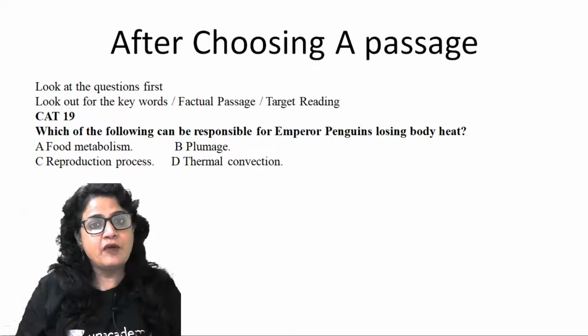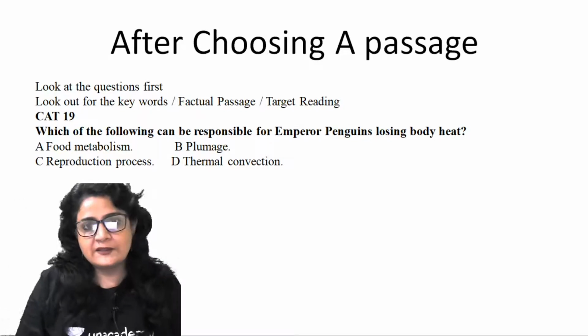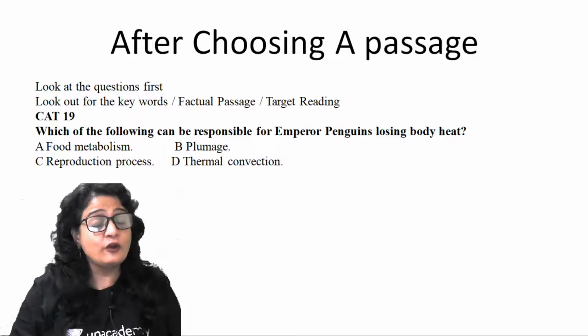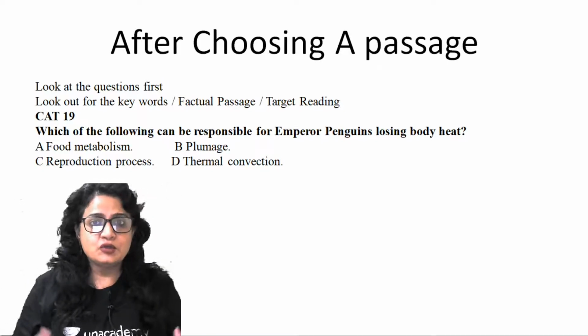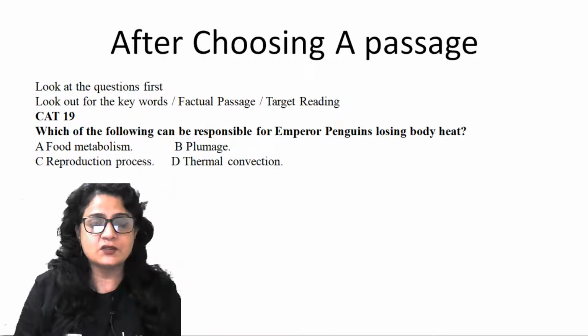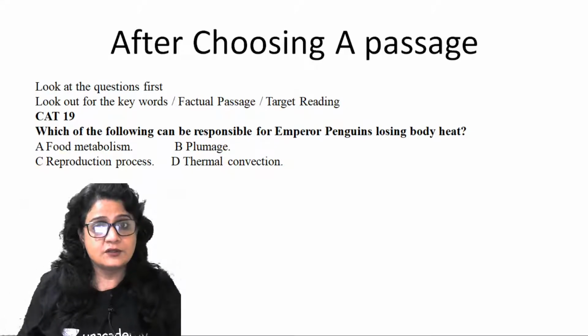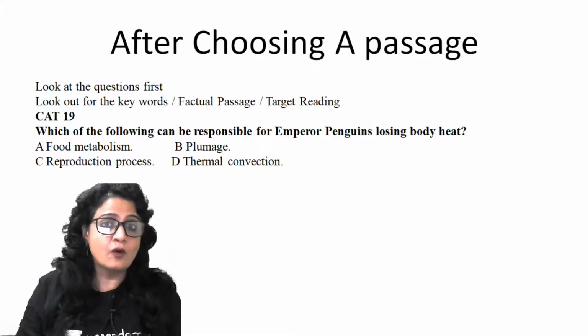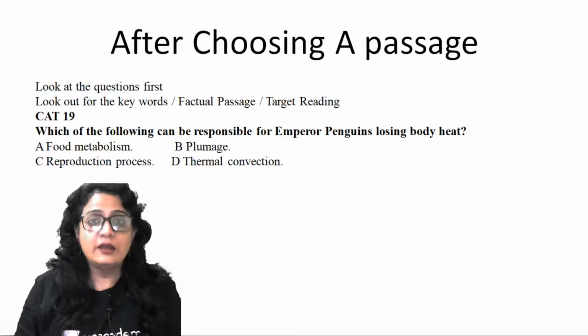After you have decided to start with a passage, and you have chosen a passage as per the length or the subject that suits you, what is it that you should do while solving a passage? Always look at the questions first. Don't just start off reading the passage without looking at the questions. What is it that you are reading for? What is it that you are looking for? And what is it that you have to find out in the passage?